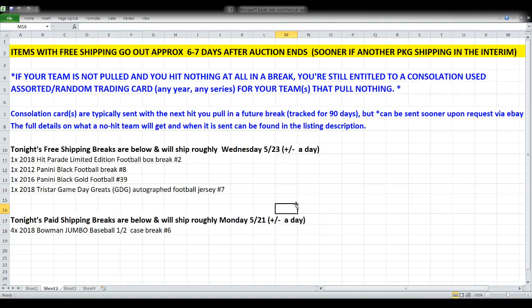For tonight, you see a bunch of info there. I'm going to touch on the highlights of it. This is also the order that we will be breaking in. So first we'll do the Hit Parade Limited Edition football box. Then we'll do the 2012 Black, the 2016 Black Gold, the Game Day Greats autographed football jersey, and then the half case of Bowman Jumbo baseball. So again, if you're here for Bowman, you've probably got about 20 minutes or so before we start in on yours.